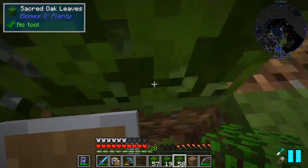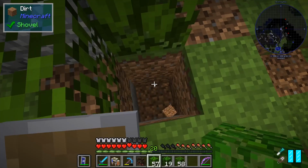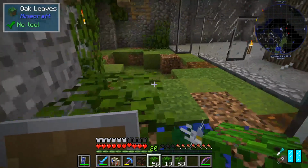I guess this will pop out, and we'll put down a glowstone piece here as well. Let's grab another one, and that should light this place up pretty good. Yeah, let's do that. Yeah, that should work.